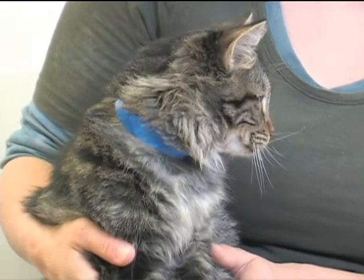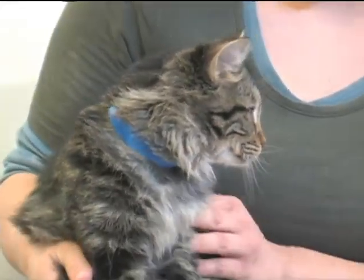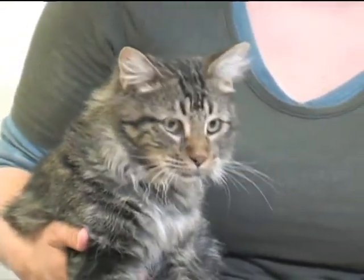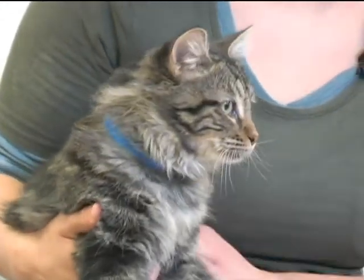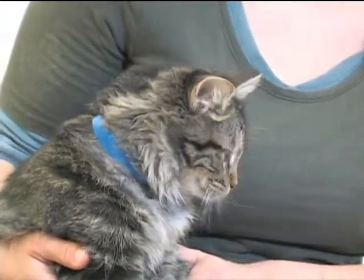This is Andrew. He's 7 months old. He came to us from another organization, actually Good Dog Rescue. So he has lived with other kitties in his foster home and dogs and children. So he likes children actually very much. He is very playful and sweet. Pretty gentle, but he does like to roughhouse a little bit with his toys.